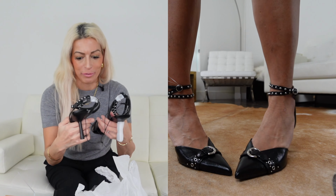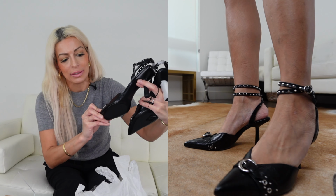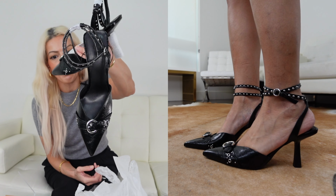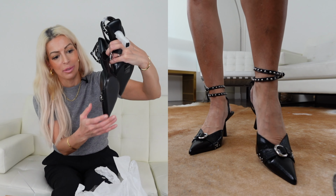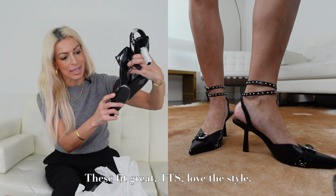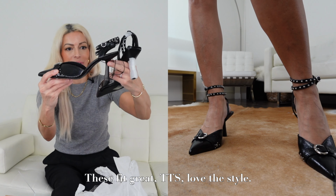I think they're beautiful. I like the stud detail here. It's a little edgy, but also very dainty and pretty and very feminine. And it kind of just gives me that perfect combo that I always like to dress in, a little bit of edgy but feminine, modern, really, really chic.